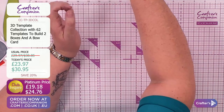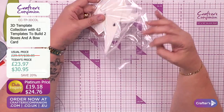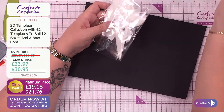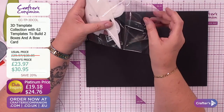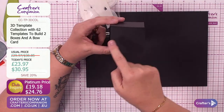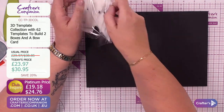So I'm going to pop that to one side, and then my other little bag of bits has got all the other pieces of template in. Now, the bit that I really liked when I opened all this up was it asks you to cut, because we're working with four sides of a box, it asks you to cut a lot of the items four times.